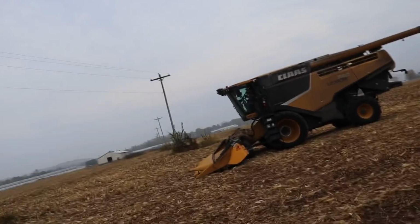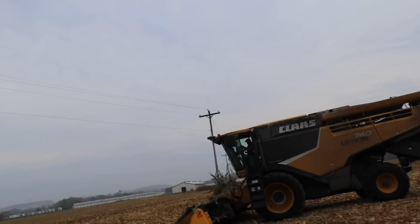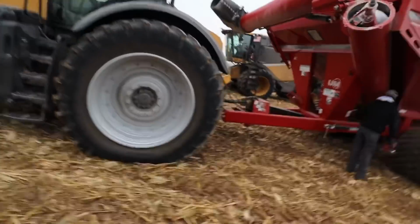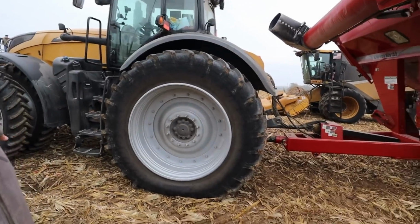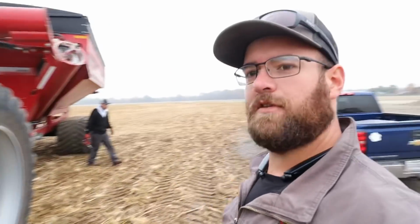Dad's cleaning his cab out. That's how he does it, with a leaf blower. Open the door, fire up the leaf blower. It actually works really well. BJ's over here doing daily maintenance. Hey, you parked your grain cart right beside a groundhog hole. I almost broke my neck last night locking the door on this thing.